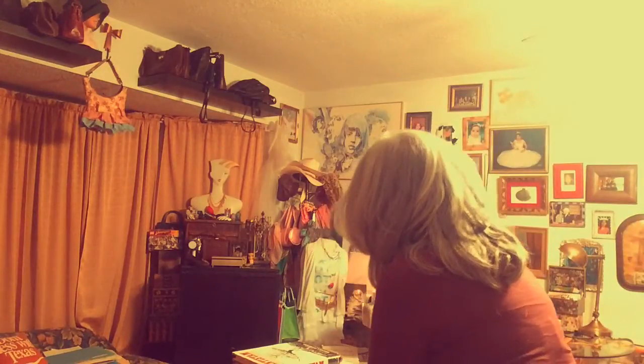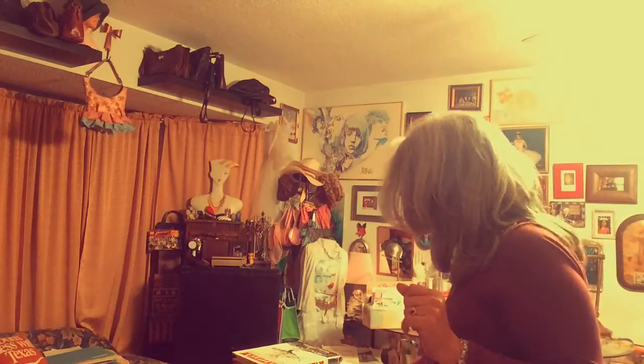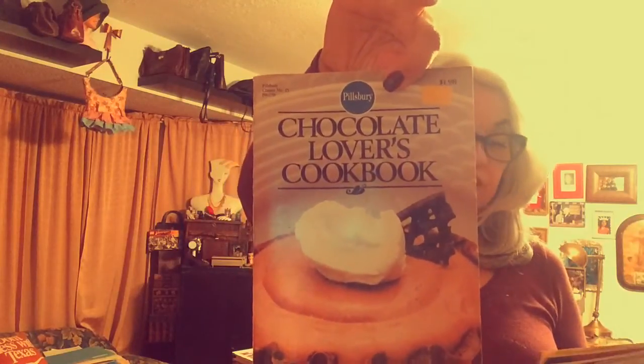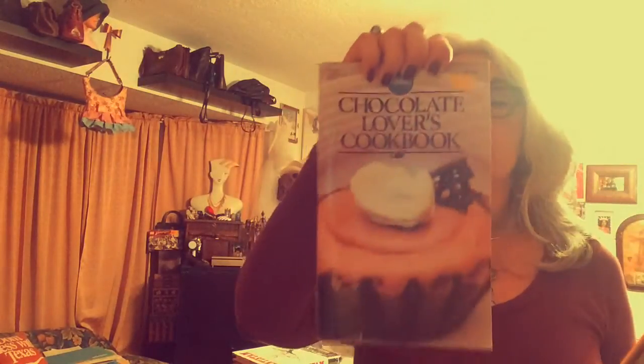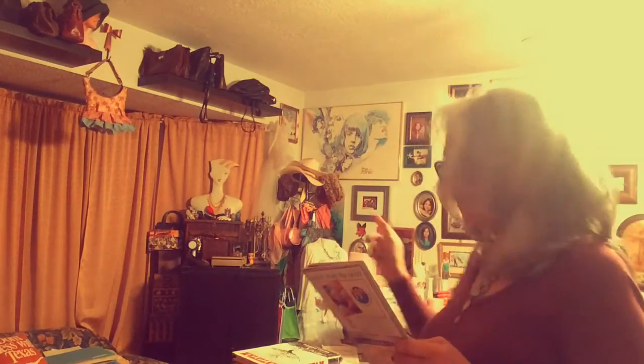Oh, this one I got for myself. This is a teacher's guide to bulletin board making, everything from health to math and ideas on how to create those great bulletin boards. I also bought this little mini cookbook because mine is coming apart. I've had mine for probably 25 years, and I found another copy in much better condition. This is the Pillsbury Chocolate Lovers Cookbook. It's got the most amazing recipes. The Rocky Road Brownie Fudge Bars are to die for. I used to make them for my grandma all the time.